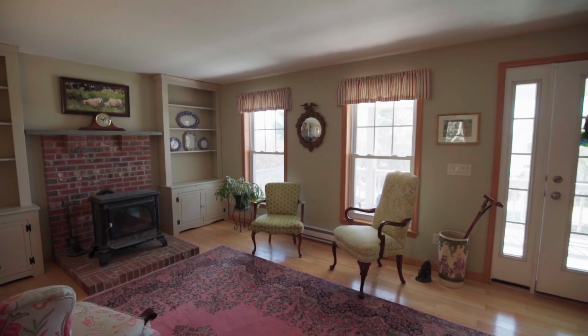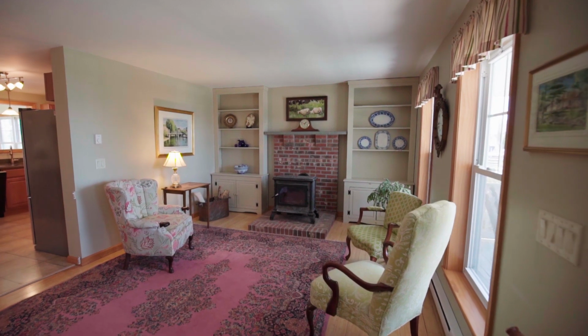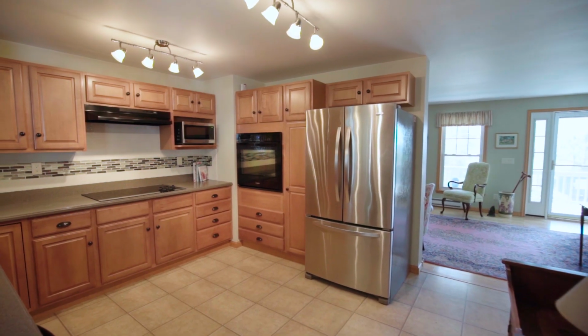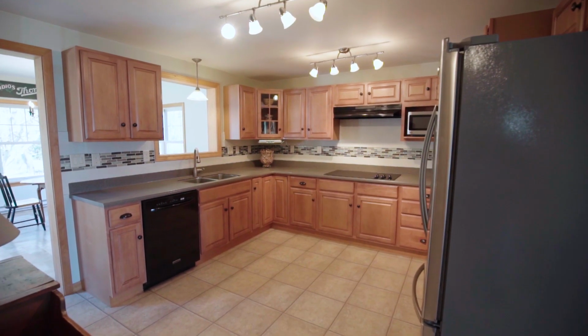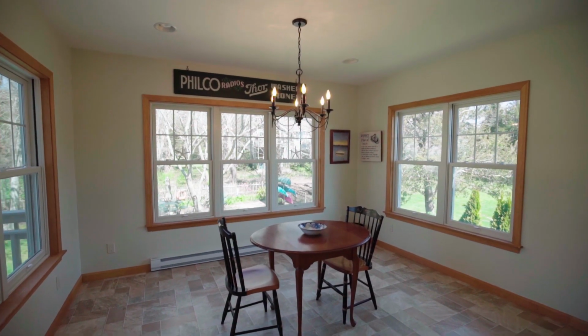natural light. The lovely living room has a brick hearth and charming wood stove accentuated by quality built-ins. The modern and efficient kitchen is neat and tidy and features custom cabinetry and a serving window that opens into the adjoining sunny dining room.